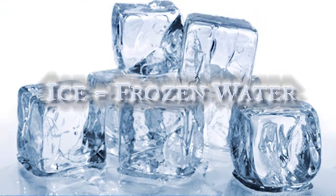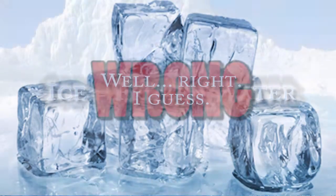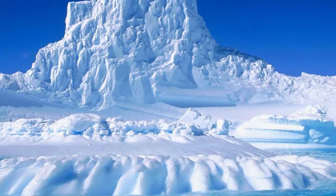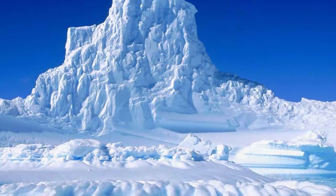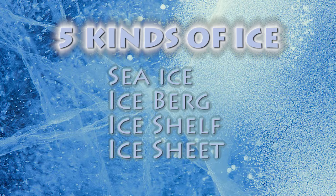So, ice is just frozen water, right? Wrong. Well, right, but not entirely. Especially in Antarctica, ice comes and behaves in many different ways. So let's talk about 5 types of ice that many people can't distinguish: sea ice, iceberg, ice shelf, ice sheet, and ice stream.